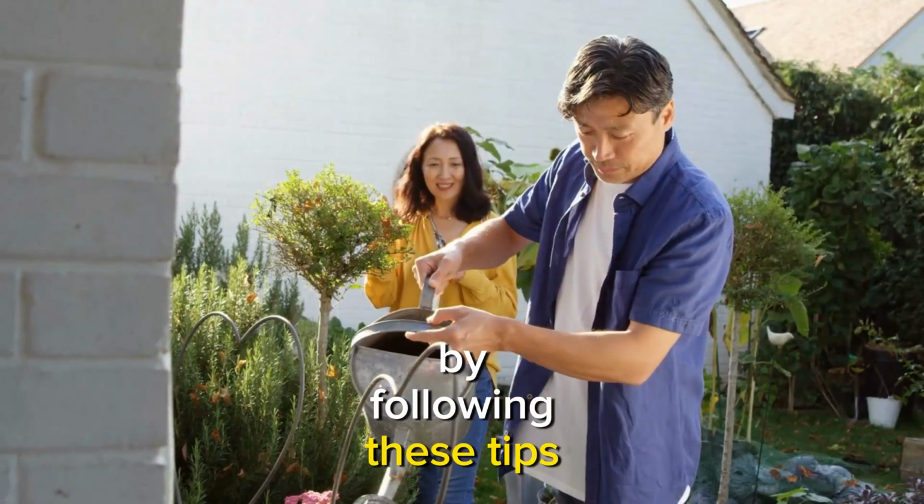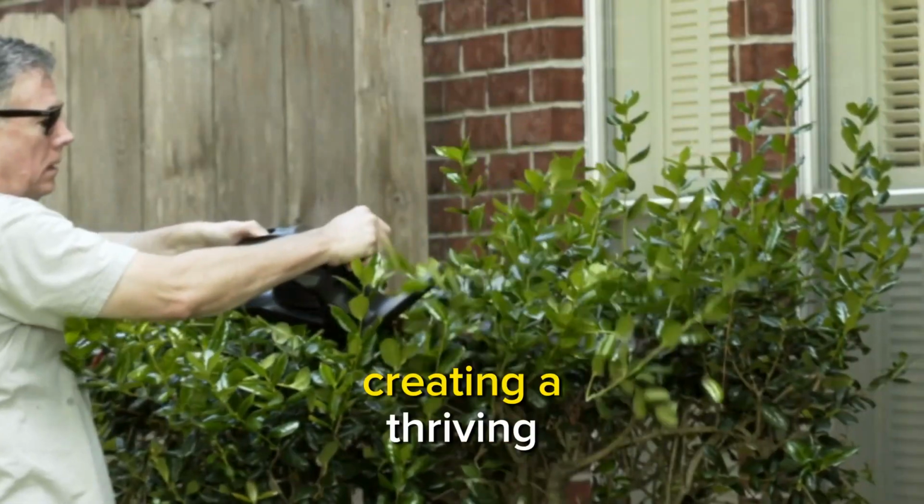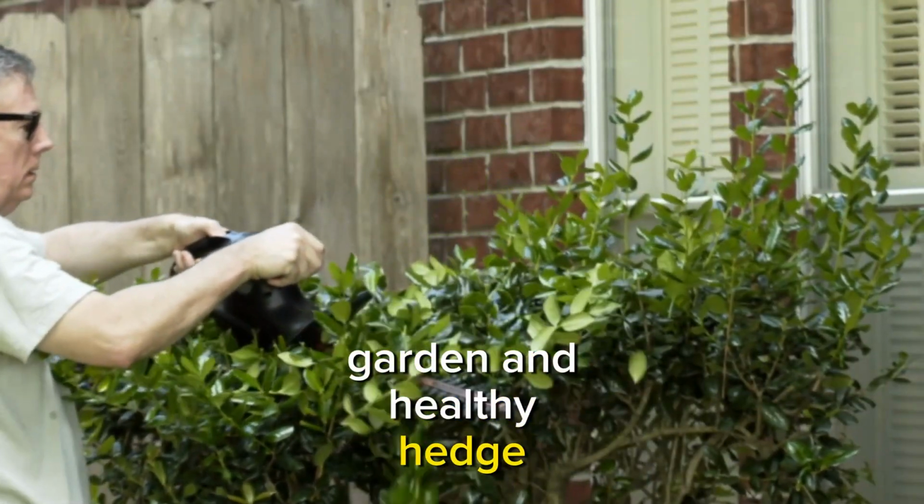By following these tips and adapting them to your specific site conditions, you'll be well on your way to creating a thriving garden and healthy hedge plants.